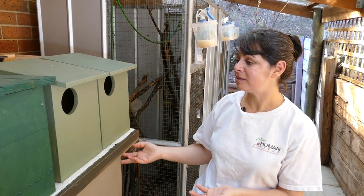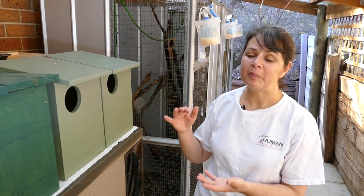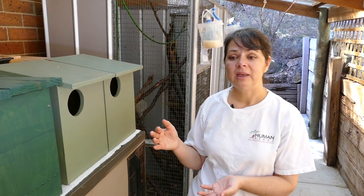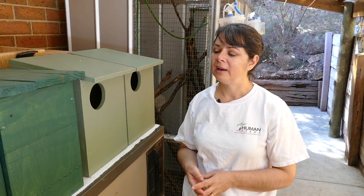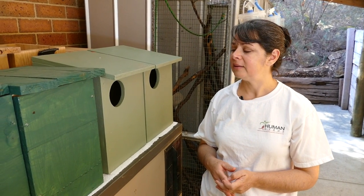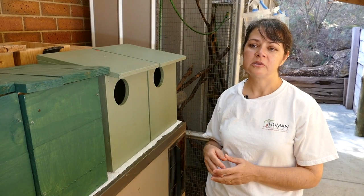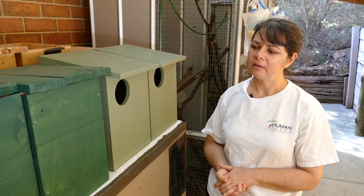There are different sizes and different types. We have patterns if people are interested in making boxes for the shelter or your local shelter. You can give us a call or contact Wildlife Victoria and you can get the pattern. Everyone makes them differently, but there are patterns which are, I think, the best.